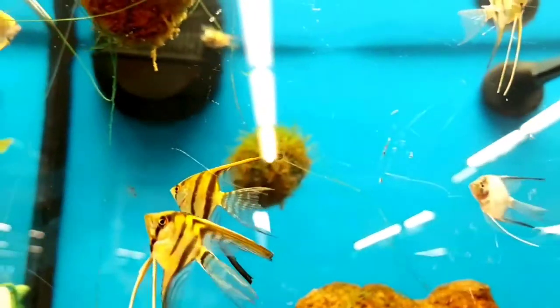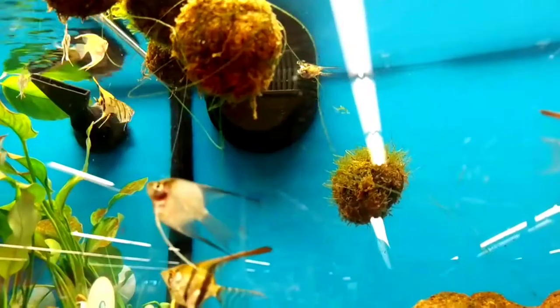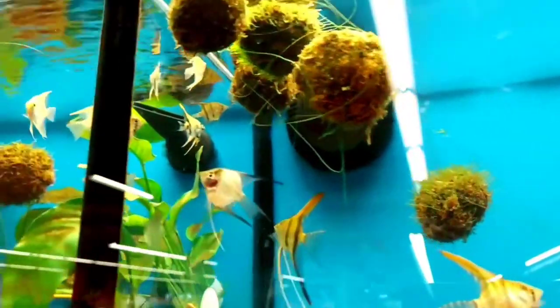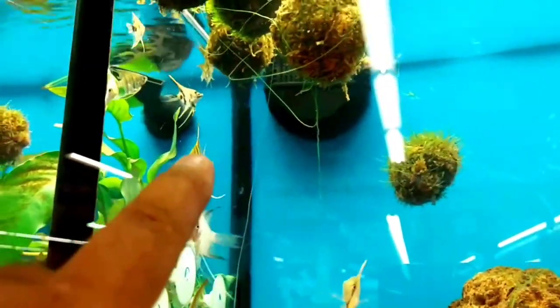All right, that angel is a good specimen. This angel, in my opinion, if it ever focuses, see how its fins are clamped up? They're closed, they're shut. It's called clamp fin. That is not a sign of health. You want your angel's fins to be wide and erect like that, right?